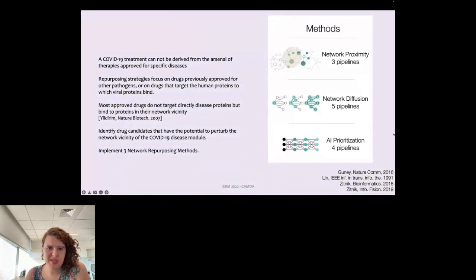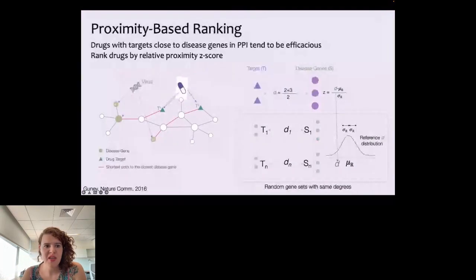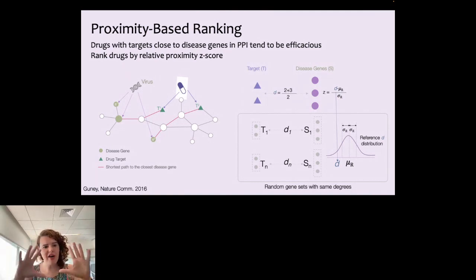So we have three approaches here that I'm going to show. The first one is based on proximity, with three different pipelines. We have network diffusion with 5 pipelines, and we have AI prioritization with 4 pipelines. For the drug repurposing method, once you know where the virus is hitting on the PPI and where the drug targets are hitting in the PPI, you try to identify the closest path between them. We also measure this by randomly placing the targets in the network to see whether the distance you found is there just by random or not.